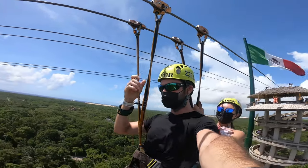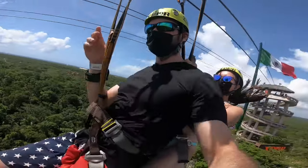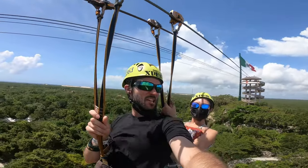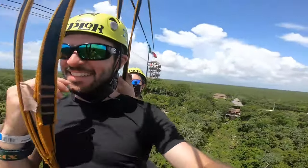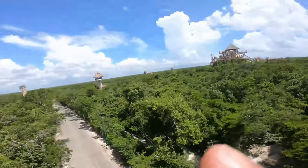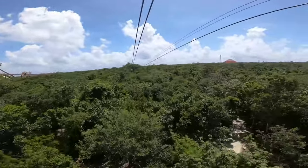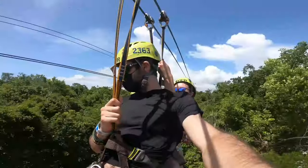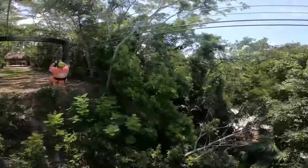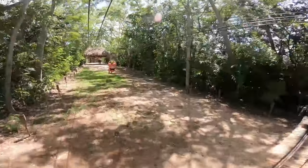There are a total of 15 ziplines, and they range anywhere from about 15 seconds all the way up to about 45 seconds, which is the longest zip line. The longest and highest zip line in Mexico is actually in Xplor. So there's a total of 2.4 miles of zip lines that you go through in Xplor.